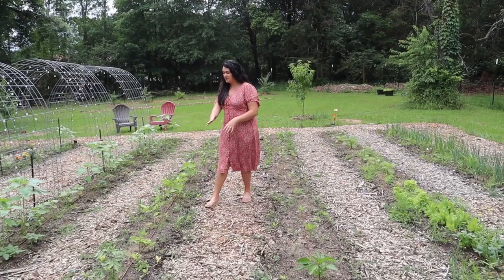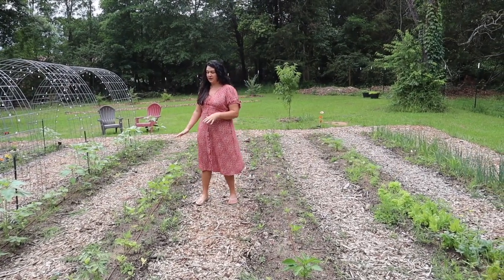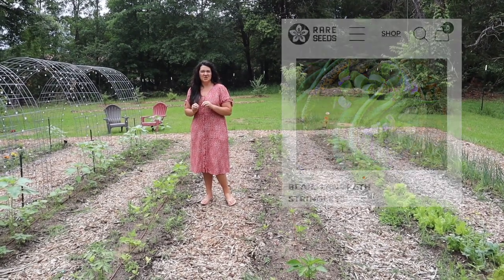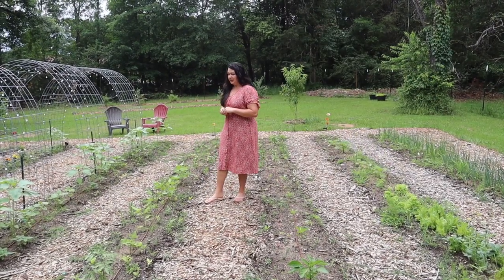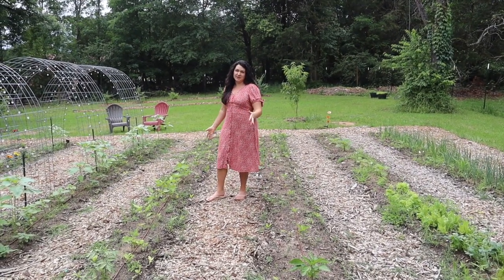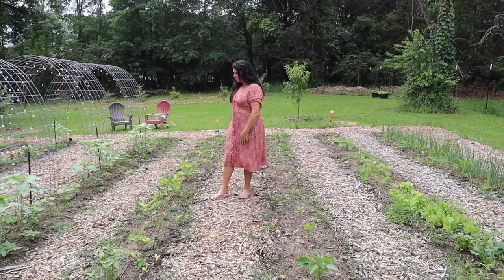And then I have some bush green beans. These are the Landreth stringless because I don't really like the green beans with the strings in them. And I wanted to do a bush bean variety because I didn't want to have to do more trellising in my garden. So these are doing okay.